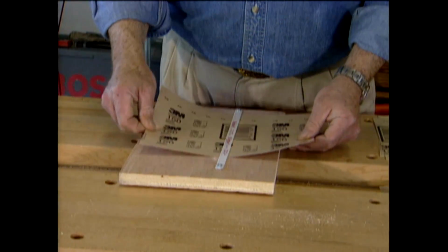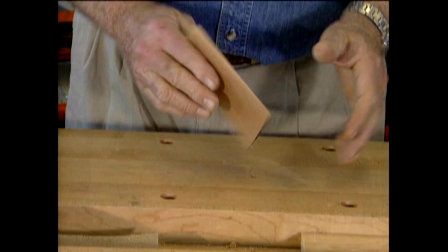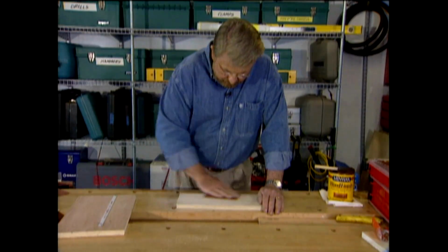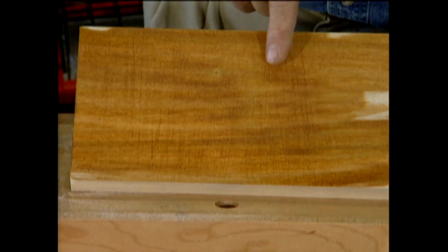A hacksaw blade mounted to a piece of wood makes a great sandpaper cutter. Fold your sandpaper into thirds. Use this section first, then this one, and finally this one. Always sand with the grain. Sanding across the grain can leave bad scratches which will become really apparent when you stain.